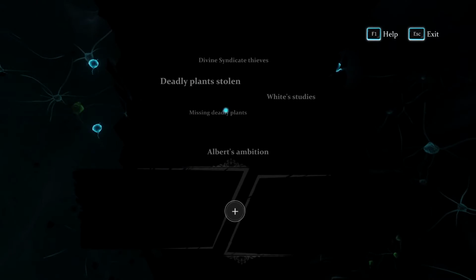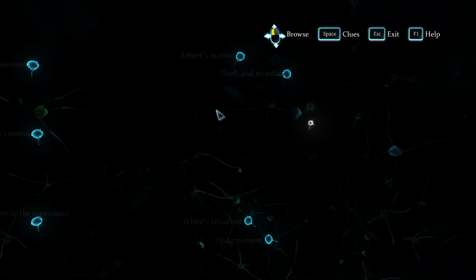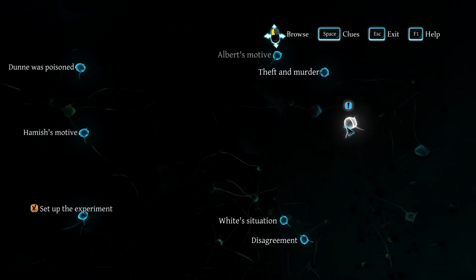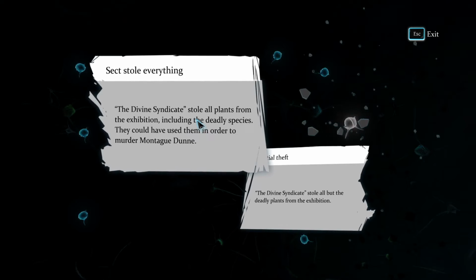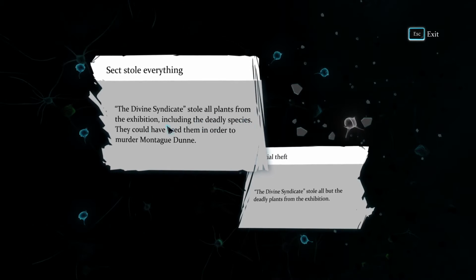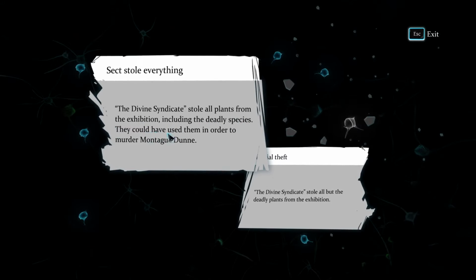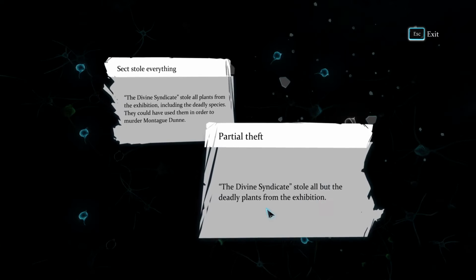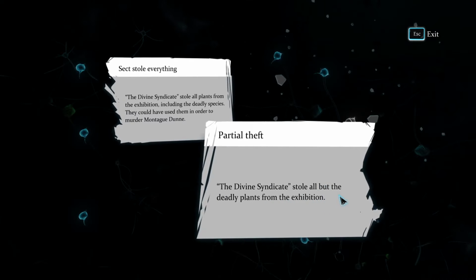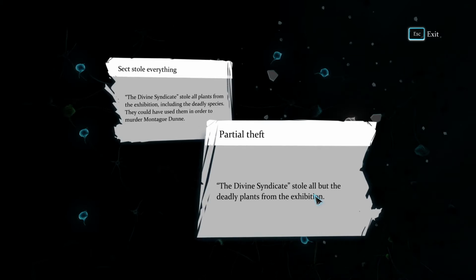So now they enter the equation. We're going to have at least 4 suspects. So, the Sect stole everything. The Divine Syndicate stole all plants from the exhibition, including the deadly species. No, they said the deadly species weren't there. They could have used them in order to murder Montague. The Divine Syndicate stole all but the deadly plants. Well, I don't know which one it is.